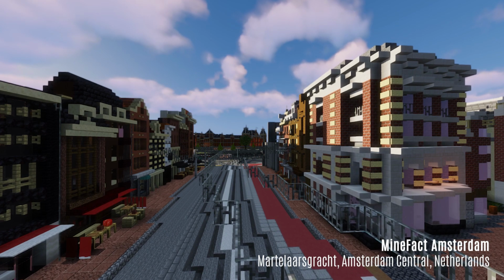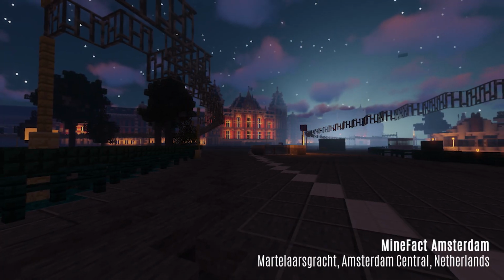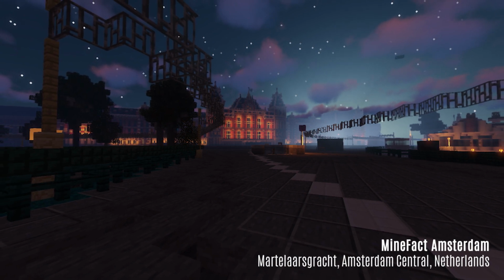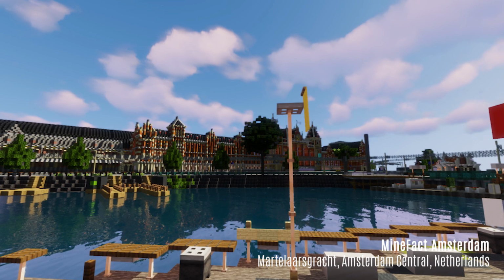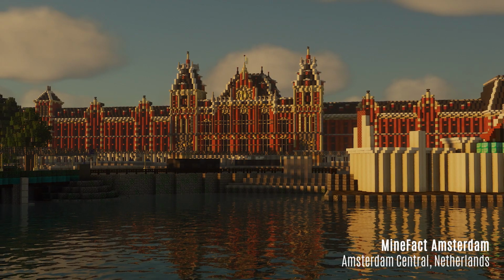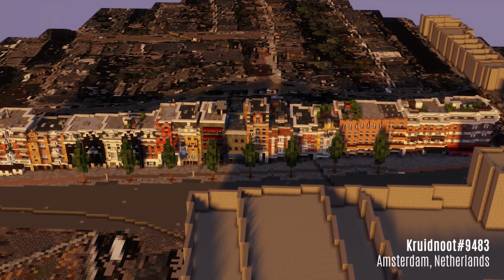In Amsterdam, a week after being announced, the city has seen some progress. Builders have already built the main Amsterdam Central Station, a massive train station. They have also built some of the places and buildings surrounding the station and some of the other landmarks.